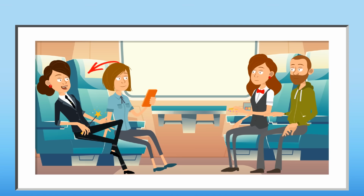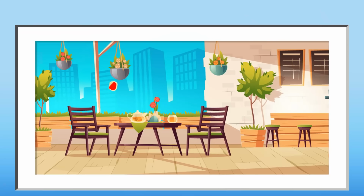This person is carrying a wand. She must be a witch. This is probably the hardest one. You have to keep your eyes wide open. A photo of a local cafe. Do you see something suspicious?